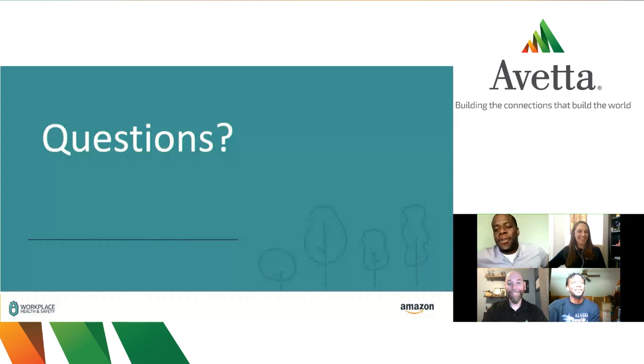So from a U.S. standpoint, the way Amazon is set up in Avetta is that we have different what we call hierarchies, and depending on what connection you are, if you're an Amazon U.S. connection, it's automatically going to register that you're connected to the U.S. Here's your list of requirements you need to complete. If it's Canadian sites that you're connected to, you would team with your procurement person or your point of contact with Amazon and say, hey, I need to go to YYZ1, which is in Canada. As soon as you're connected to that site, additional items related to Canadian requirements will pop up in your taskbar, and then you would need to complete those.